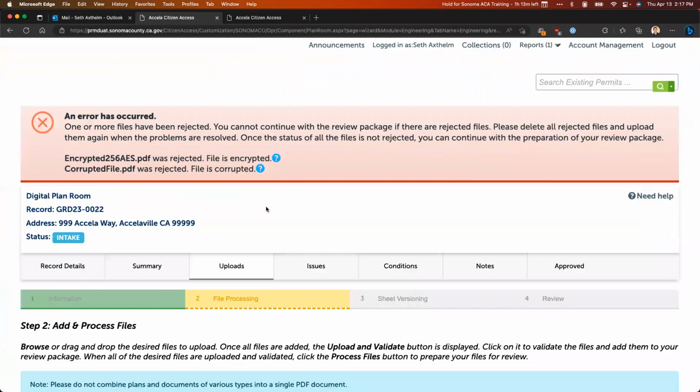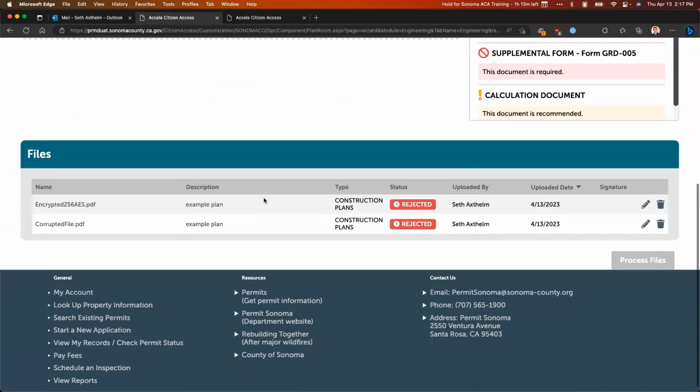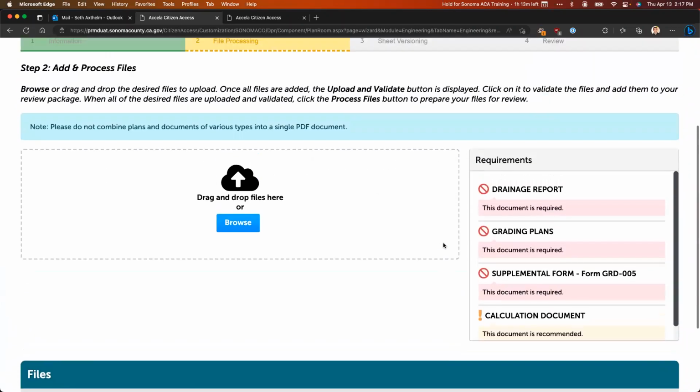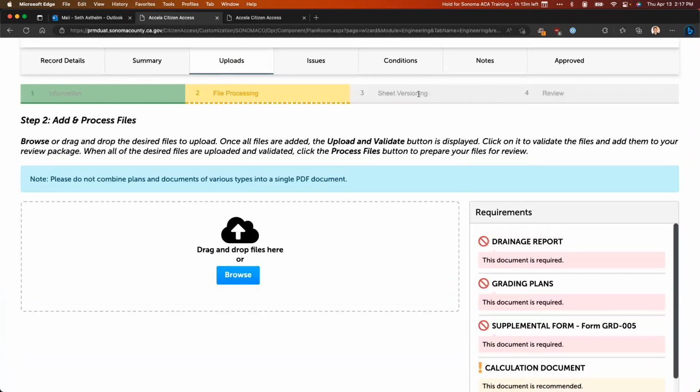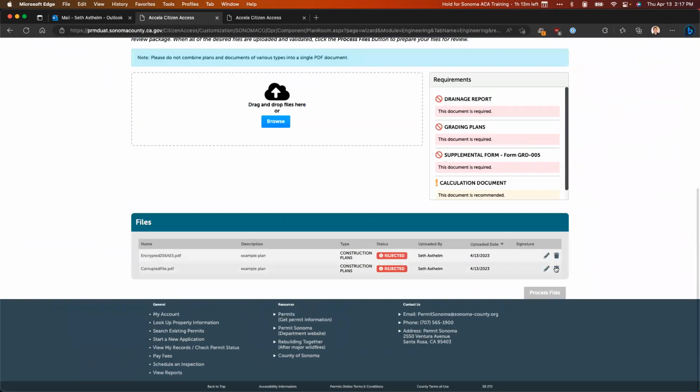So keep an eye out for that, and that'll help you know right away that there's an issue that needs to be addressed, so that you can go ahead and take those next steps. If I do have any rejected files, I will not be able to move from step 2 to step 3 in the overall process. The button at the bottom right will be grayed out and I won't be able to move forward. So if I do have any rejected files, I can click the trash can icon here.